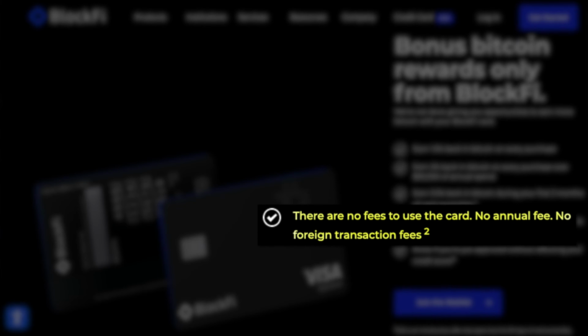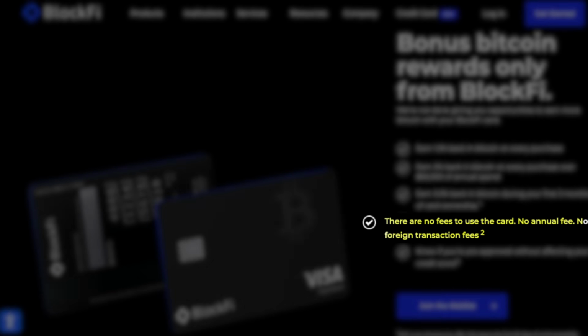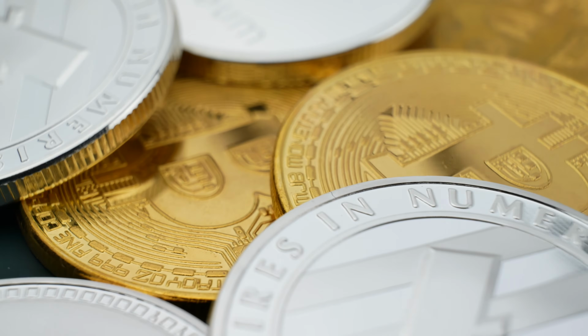That's right, this card is completely free, meaning there's no annual fees, no foreign transaction fees, or anything like that, which, considering all of the rewards and benefits that you're getting, is pretty awesome, and we always love free. So maybe you are loving the rewards, the fact that this product is really unique and gives you Bitcoin back, or of course the fact that it is completely free. But who is this product for, and most importantly, should you get it?